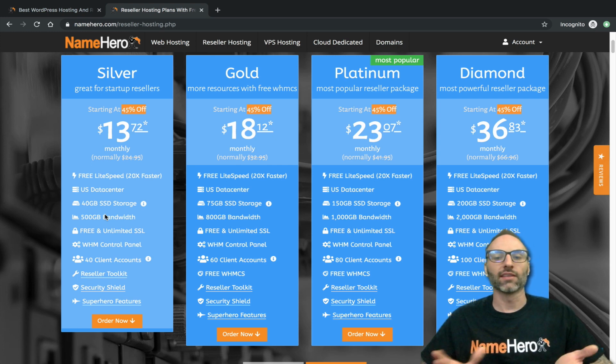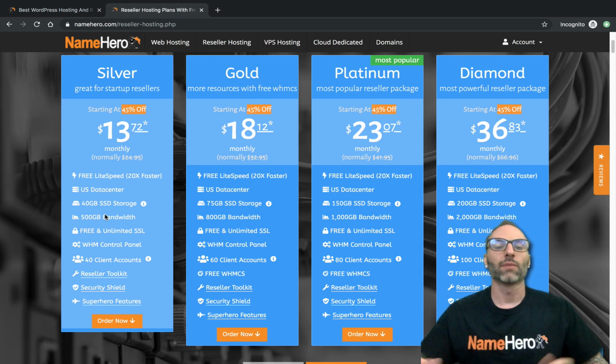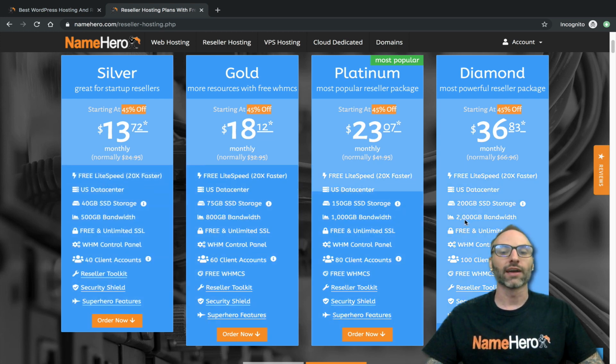Bandwidth nowadays, and I say this very frequently in all my videos, just very rarely do we see people come anywhere close to these limits, especially with Cloudflare and other content delivery networks out there. Bandwidth just doesn't seem to be a big metric anymore. Those sites that use a ton of it are like video file sharing sites, which most people nowadays do not use hosting to file share videos. That's why they have YouTube and many other mediums out there to do that.